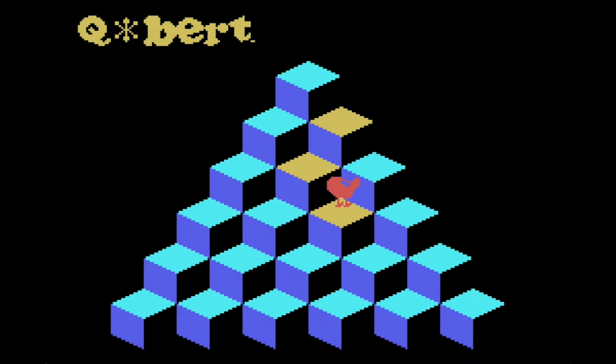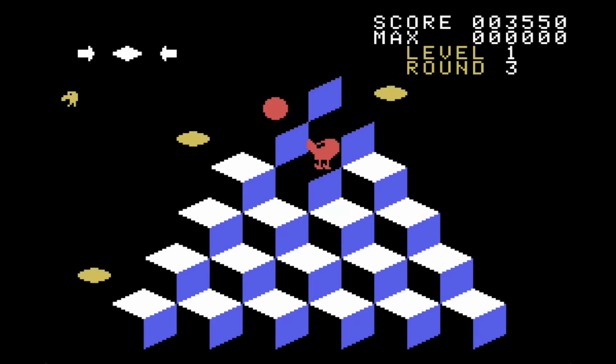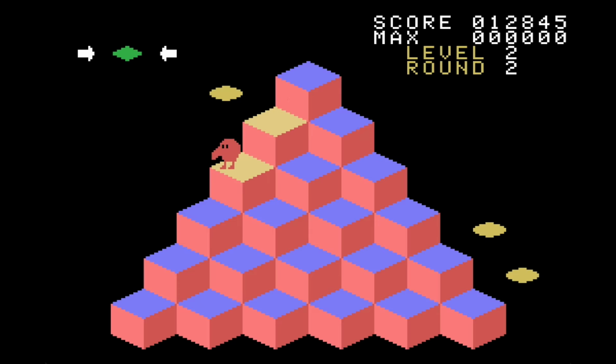Here's Q*bert. This was made for the Othello Multivision. This one plays surprisingly well. No control shenanigans here like the NES version. Just press the direction you want to go. That's how it should be, and it moves pretty briskly. The audio and visual presentation leaves a lot to be desired, of course, but I don't think you could expect much more from this port.